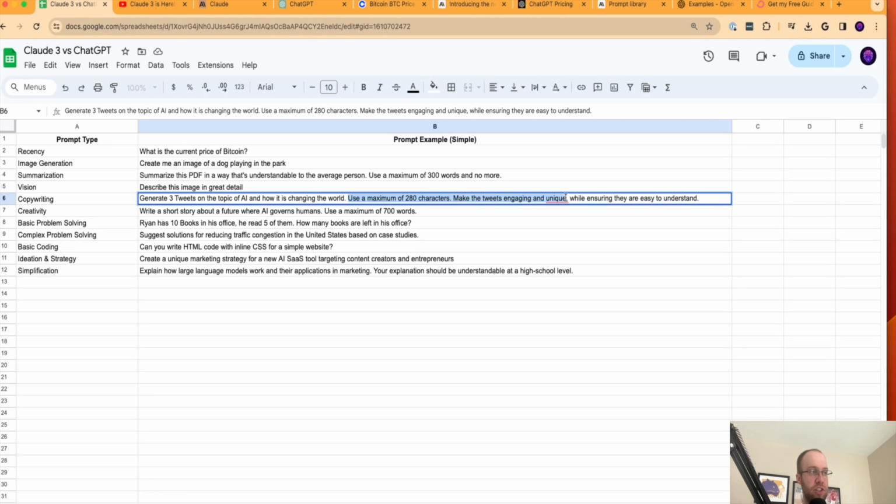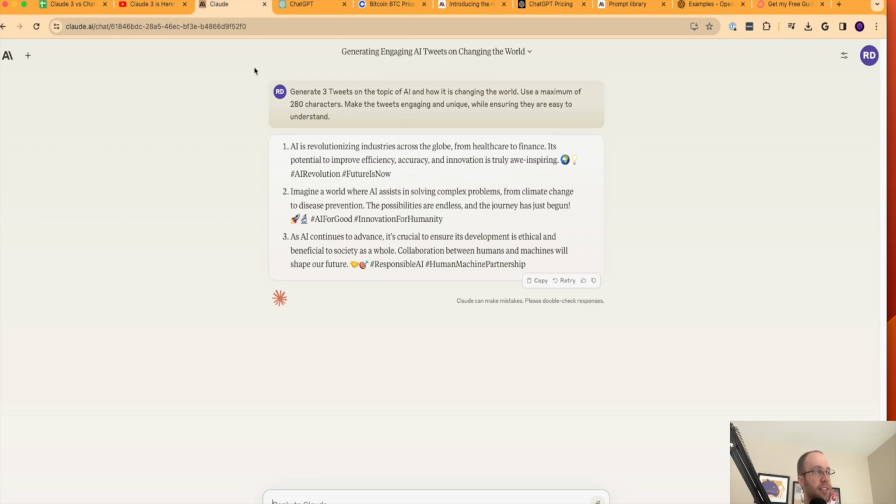Make the tweets engaging and unique while ensuring they are easy to understand. So I already did this, and in Claude 3, here is what it came up with for that prompt. As you'll see here, AI is revolutionizing industries across the globe from healthcare to finance. Its potential to improve is truly awe-inspiring. And it adds some emojis with some hashtags. So hashtags, I believe, are still best practice on Twitter.